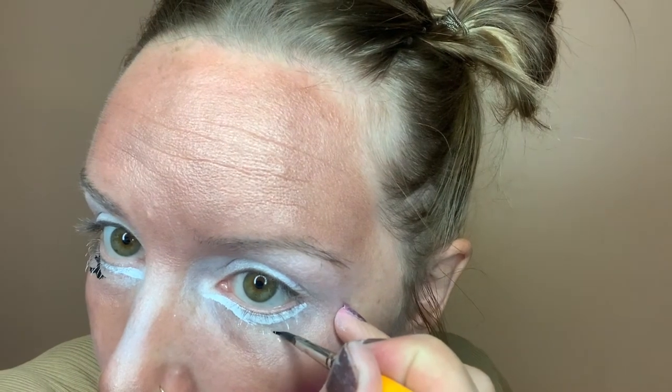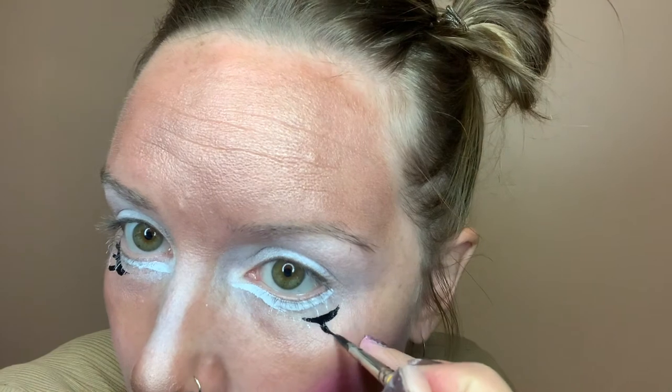That's it. I just blinked and messed that up. So I'm just going to make this one a little bigger. Wow, that's hard to look at with that white on my eyelashes. This is the part that scares me. I'm out of practice. Deep breath. Just take a deep breath and go for it.